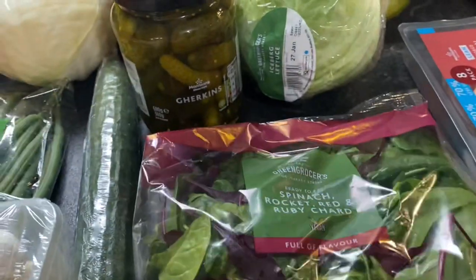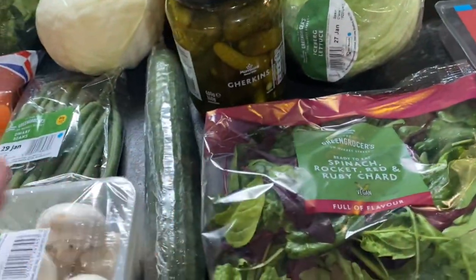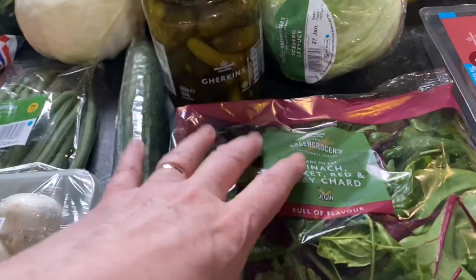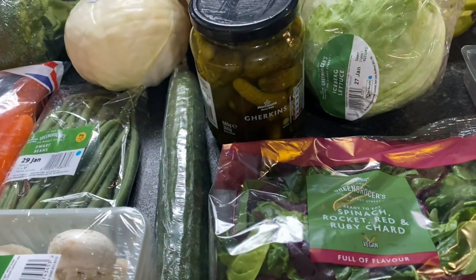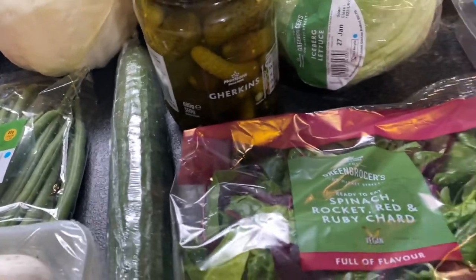Just picked up a pack of mixed salad leaves. I just have these. It makes a really quick lunch for me in the morning for packed lunch. I just fling a load of that in, usually with some cooked meat or tuna or something like that, as a quick, easy lunch.